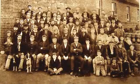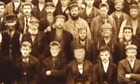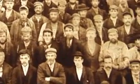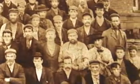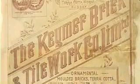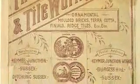Keymer Tiles is built upon the foundations of 400 years of heritage. Our tiles have added character to buildings both old and new all over the world. We've been recognized as world-class tile makers as far back as 1876, when we won an award at the Philadelphia exhibition. Keymer Tiles is the genuine home of handmade tiles.